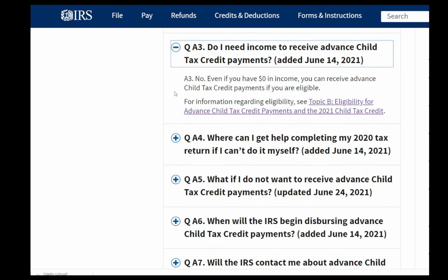Do you need income? Nope. The good thing about this is it's a fully refundable tax credit. Which means even if you don't have any income, you get it, which is really good for people who don't think they have to pay taxes. So this will mean that even if you don't earn anything or you had a loss, you get this credit. And if you have multiple kids, this could be a very significant tax credit. So you do not want to miss out on this.